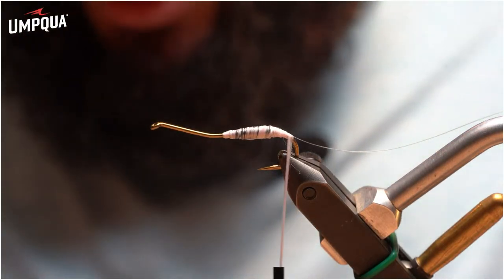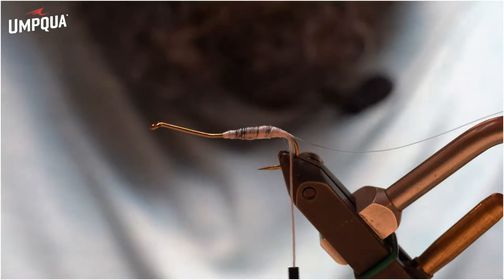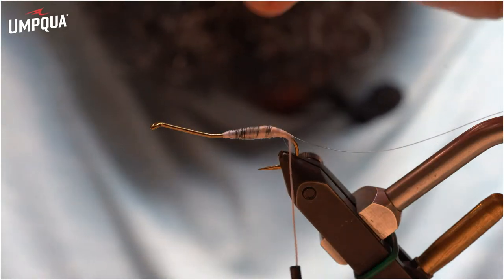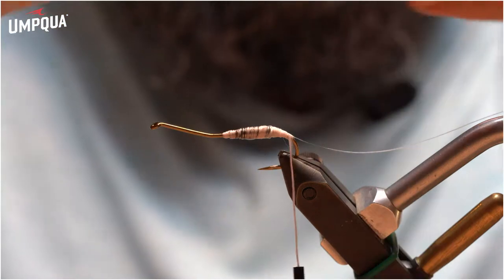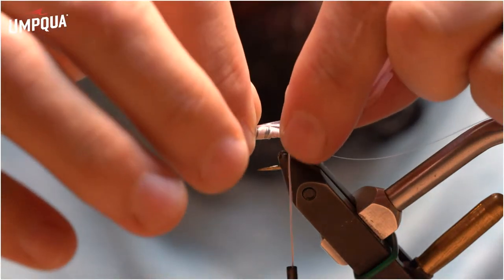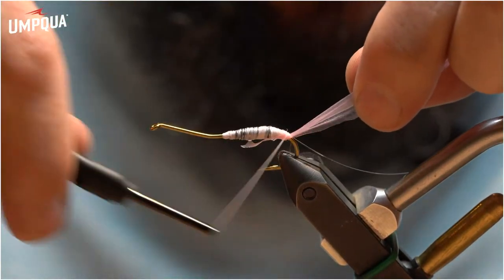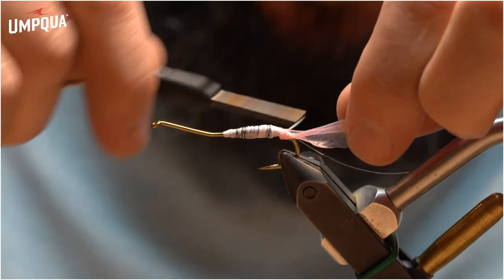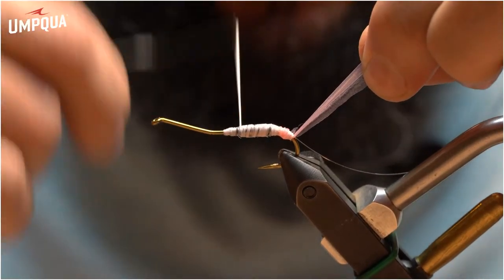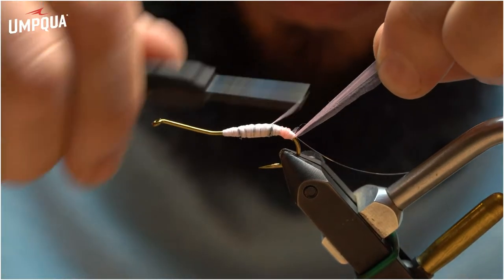Now, the next thing we're going to do is take one of the pieces that I trimmed and open this all the way up. Then you're going to tie it in. I'm going to tie it in straight on top of the lead. It doesn't have to be that fancy where your tie-in spot is, because it's all going to get covered up anyway. I'm going to cover up this lead and smooth out the transition.